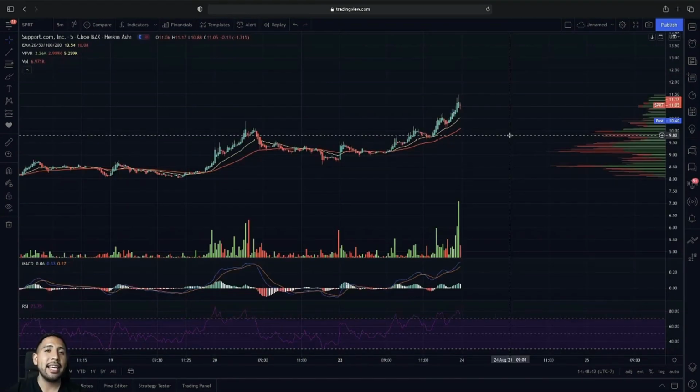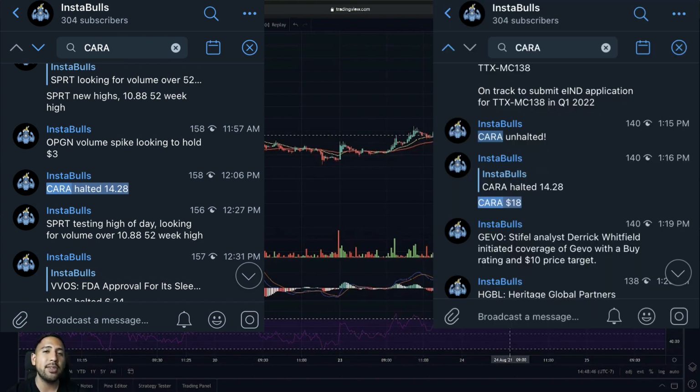We also did mention CARA on FDA news approval that was pending at $14, jumping up to around $18, as you guys can see here. We mentioned penny stock breakouts all throughout the day.